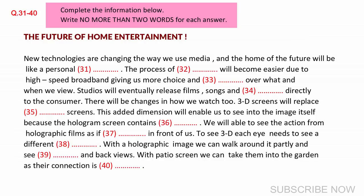By this, I mean we will be able to do what we want, where we want, and when we want. The result is that our homes will increasingly become home theatres, and all our entertainment at home will be available at the touch of a button.